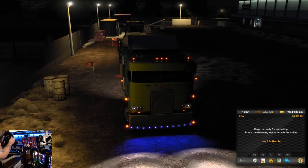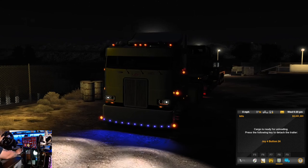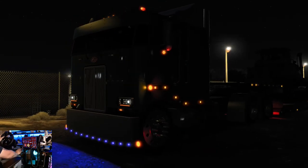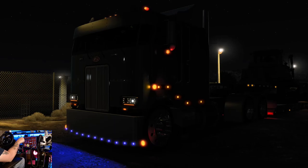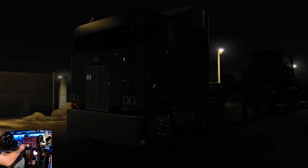It's ready for unloading right here. I'll take that. I don't really care, you know. That's where they want it. That's where they gonna get it. Right on, guys. Thanks for going with, and go ahead and kill these lights, flashers. We'll shut her down. That's a sweet truck, man. I'm digging it.